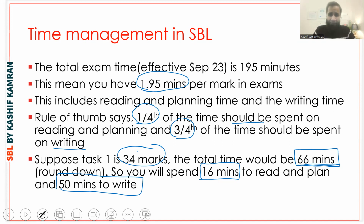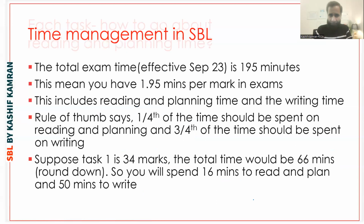So I hope you will effectively follow that 1/4 and 3/4, because reading and planning is very essential. If you're not spending time on reading and planning and you're just rushing towards writing the answer, you will not be writing an appropriate answer. You will not be writing the answer of the most competent student, which we have discussed in the previous sessions. Now let's take an example of what sort of things you need to do within that reading and planning time. Suppose you have 16 minutes here and you are doing a task of 34 marks. What will you do in that 16 minutes before you write an answer?